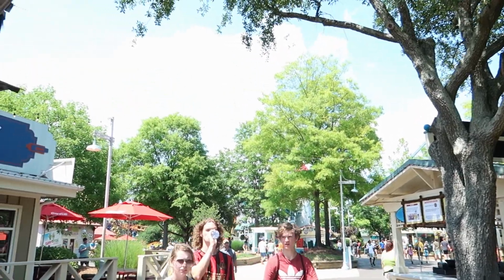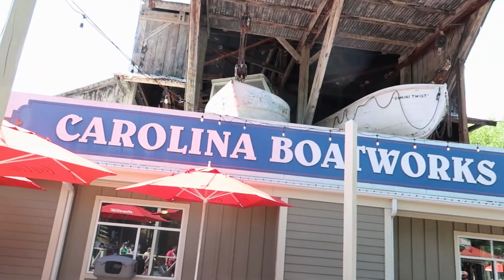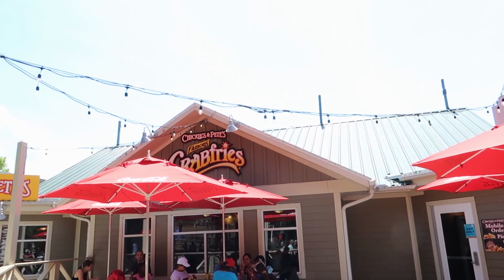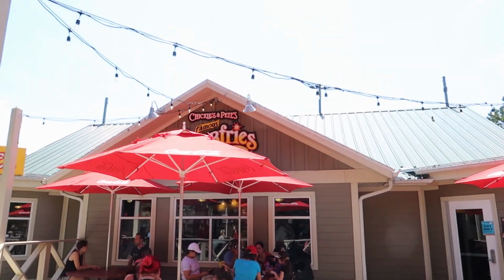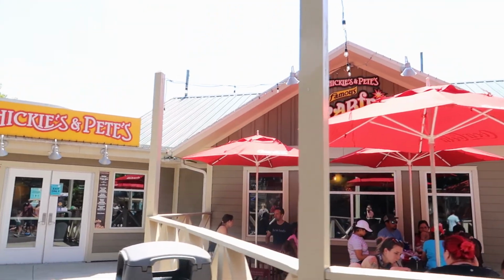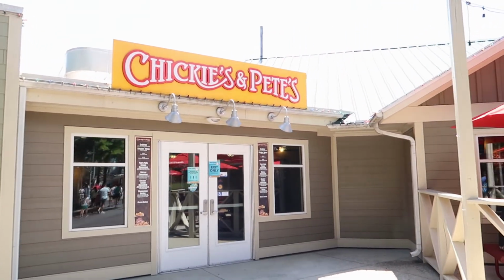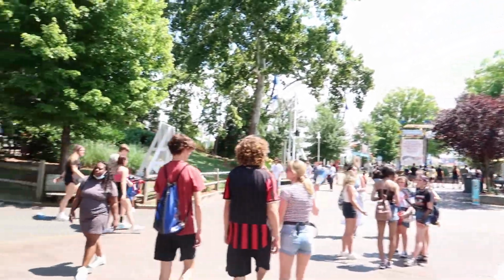Alright, so leaving the area with the Carolina Cyclone, stuff like that. We got Carolina Boat Works and Chicken and Pitty's Crab Fries. Little grab and go restaurant, looks like. Philly cheesesteaks, chicken wings, stuff like that. Looks pretty good, but not too hungry right now.